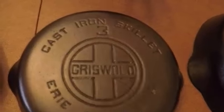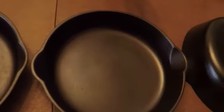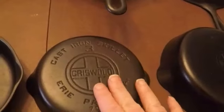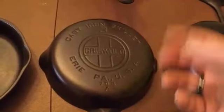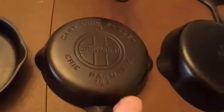And then, of course, you have another number 3. You have a large logo Griswold, and this one is worth more than the other two. And it is a little bit thinner. Somebody asked me what was lighter, a Griswold or a Wagner. Definitely the Griswold. I have arthritis in my right hand, and I definitely like picking up the lighter pieces. So of these 3, you have the Griswold large logo. The next most valuable would be a smaller logo, but the large logo is always more valuable because there weren't as many of them, and you run into the small logo more, or at least the cast iron collectors out there like the large logo. Maybe they like the way it looks, I don't know.